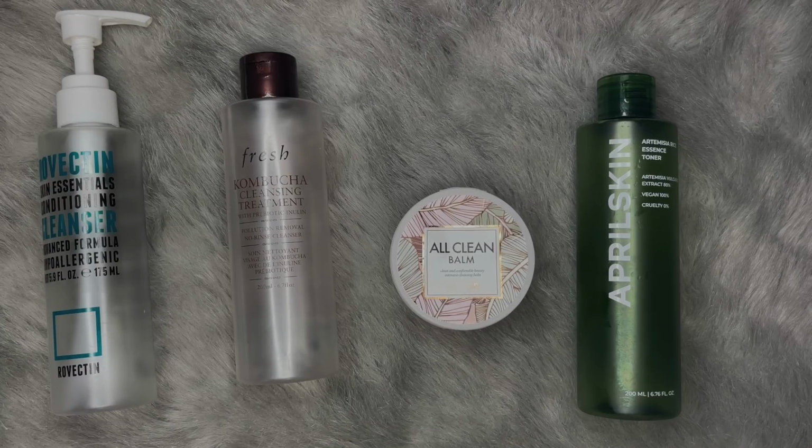I actually bought the small version this time simply because I feel like I've gotten better deals on this in the past. Getting just 20% off was kind of painful. I think I got this for 30 or 40% off. Fresh sometimes does really good deals. So yeah, you know, that Sephora VIB sale was not the best time to buy it, but I needed it. Y'all know how it is.